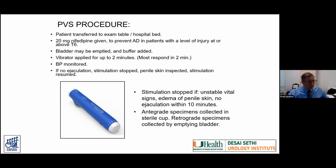The bladder is emptied and a buffer is added just to make sure that there's no retrograde ejaculation. Then the vibrator is applied for 2 minutes. Most men with spinal cord injury would respond within 2 minutes. If no response, then we wait a few minutes, and then we try again for a maximum of 10 minutes during one trial.